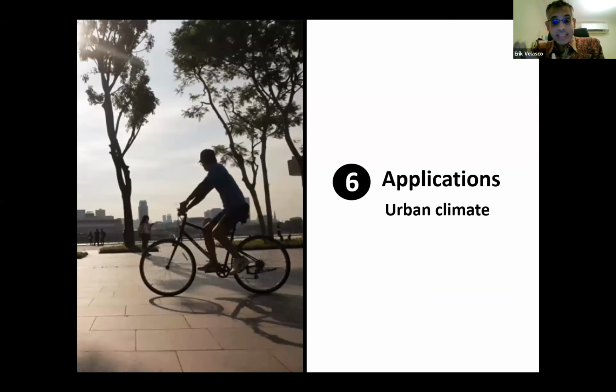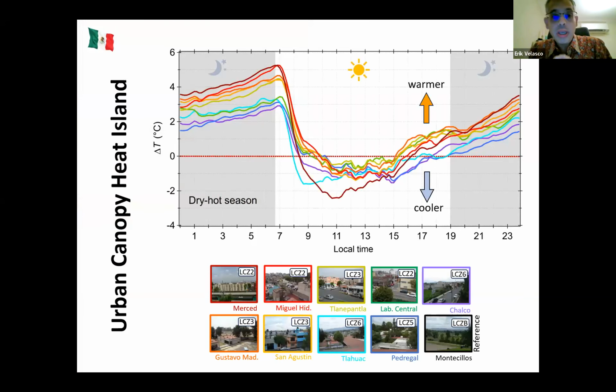Let's move to the last set of applications to better understand the urban climate. We need to understand the energy partitioning to explain climatological phenomena such as the urban canopy heat island, which in Mexico City is a nocturnal phenomenon reaching values of 3 to 5 degrees Celsius just before sunrise.